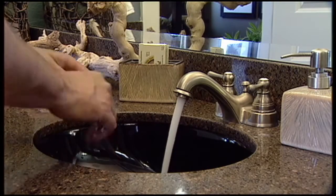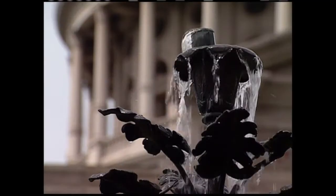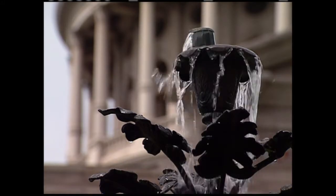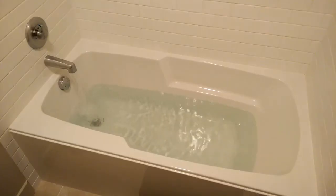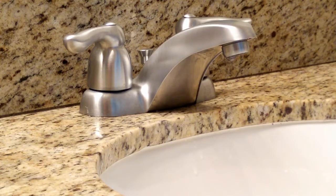We can turn off the water when we are brushing our teeth or anytime we are not using the water. We can take shorter showers or turn off a shower when we are using soap. We can also use less water when we fill up the bath. Leaking pipes can waste a lot of water. We can check to see that faucets or pipes aren't leaking.